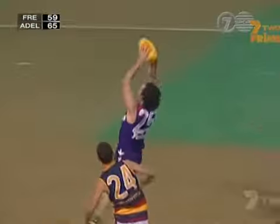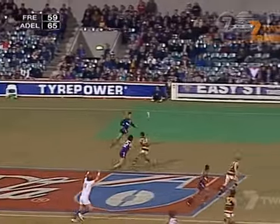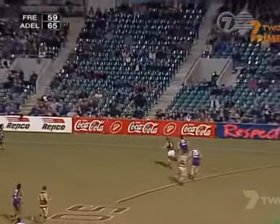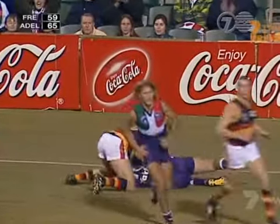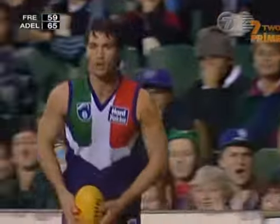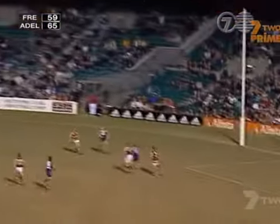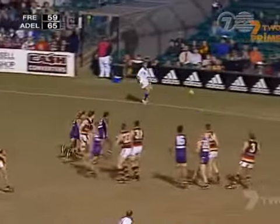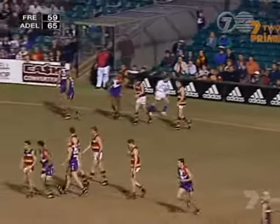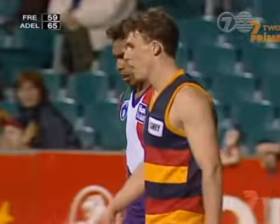So the quarter, we expect, will go well past 30, maybe up to 35 minutes, with a couple of minutes still to play, we believe, as Fletcher kicks it into the pocket, and the mark is taken by Brown. Close to the ground, Michael Brown, 3 goals against his name so far, and he bombs it close to the square. Lots of pressure applied there, but it's knocked over for a boundary throw in. Adelaide lead by 6 points into the last minute of this third term.